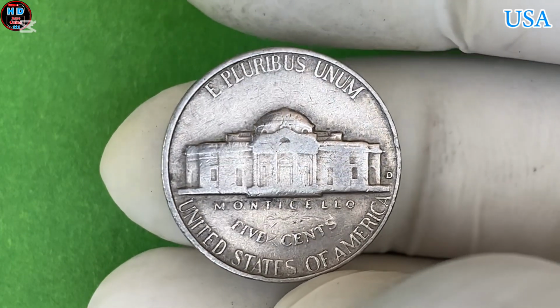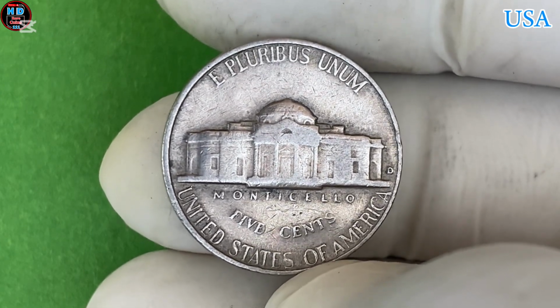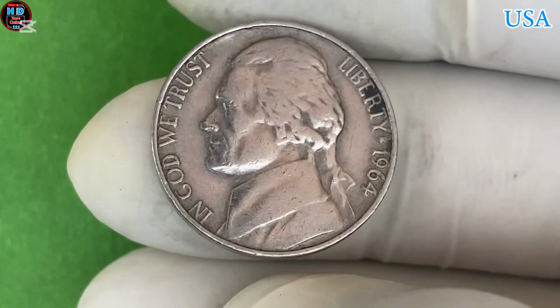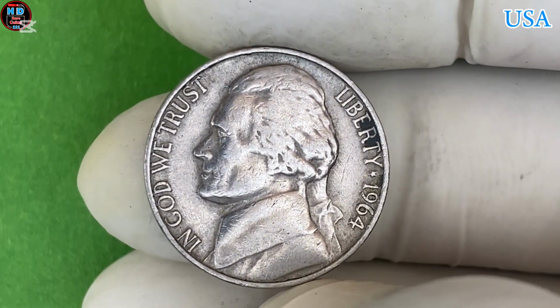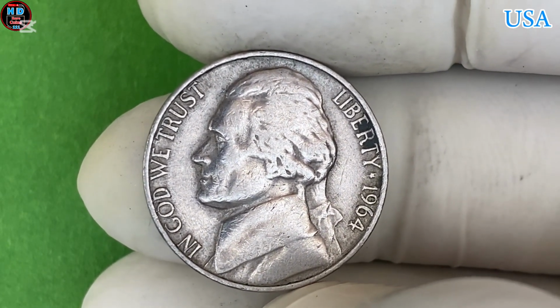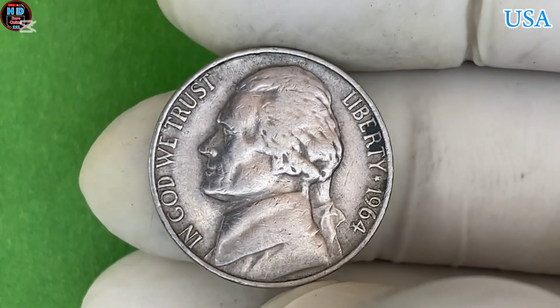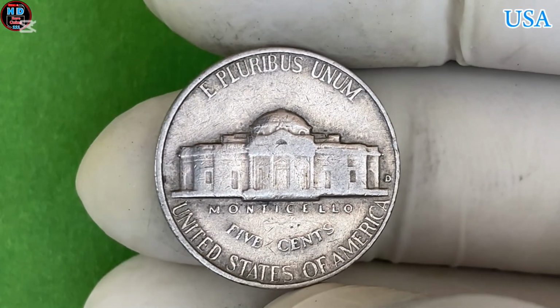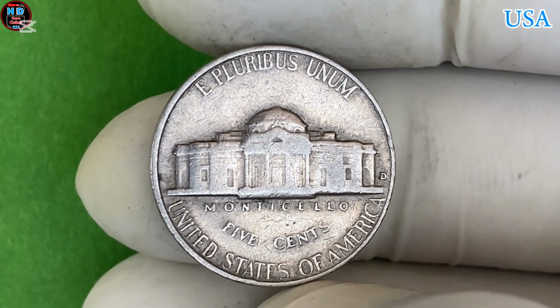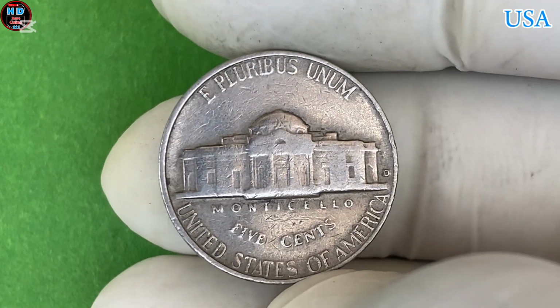And here's where it gets really fascinating. One particular 1964 Jefferson nickel, featuring a rare minting error and in perfect condition, was recently sold for an incredible $117,000. Yes, that's $117,000, a truly mind-blowing amount for a coin that was originally worth just 5 cents. If you have a 1964 Jefferson nickel, it might just be worth your while to take a closer look at it.